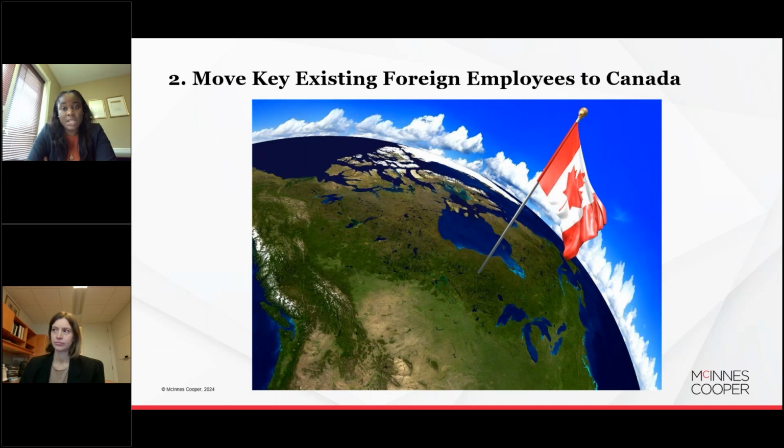This is an LMIA-exempt process through the International Mobility Program, and so you don't have to go through the LMIA route. There is also the advantage that those kinds of employees are already aware of your corporate culture. So generally, the onboarding process is probably much more streamlined as opposed to hiring somebody new who is not already aware of your corporate culture. So this is a viable route that you can think of using.